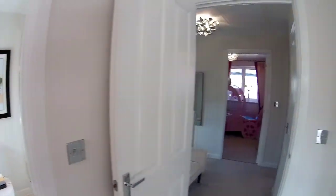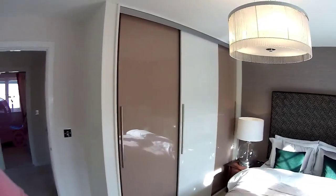It's a good, solid, reliable house, isn't it? And the prices are good here, you know. Actually the prices for Persimmon houses are very good, aren't they?